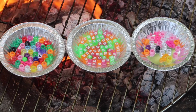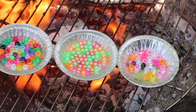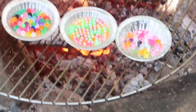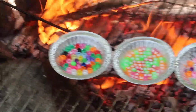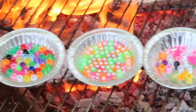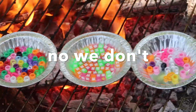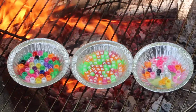This is taking painstakingly a long time. It takes like 5 minutes, it says. Oh my goodness. Yeah, but look at this. We got the flames. Do we see any sign of melting? I just don't think we're supposed to have this much flamage.